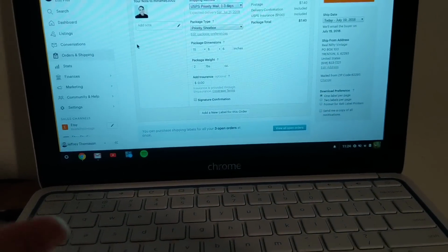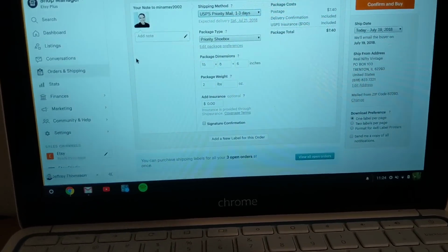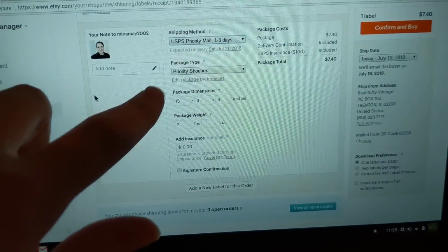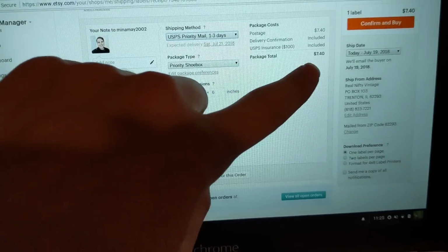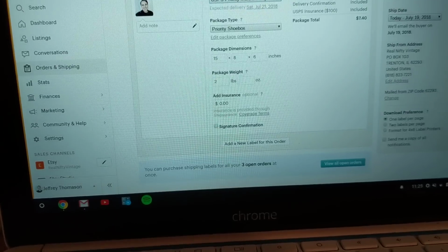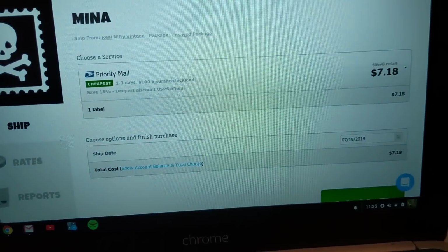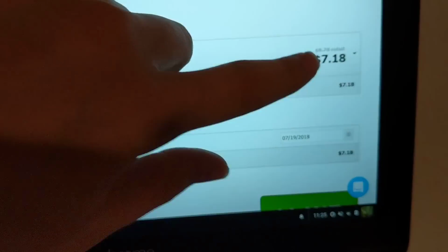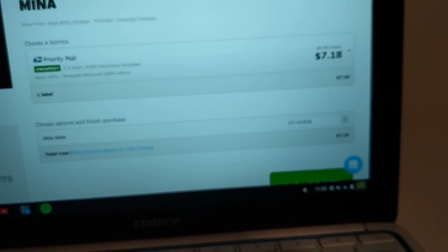And then I wanted to show you the cost difference between using Etsy shipping labels and Pirate Ship. So I typed it in as a priority shoebox, which it is, at the 2 pound rate. That equals $7.40. Pretty good, right? Well, I went over to Pirate Ship just to check it out. And here we are at $7.18. So that's a difference of a little over 20 cents.